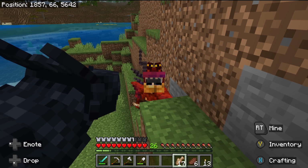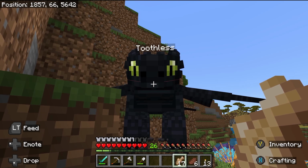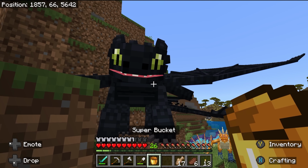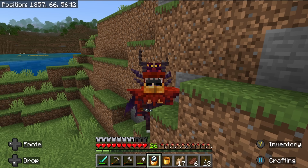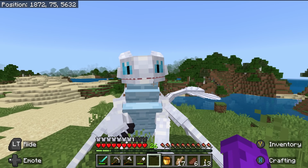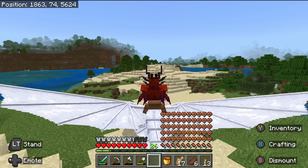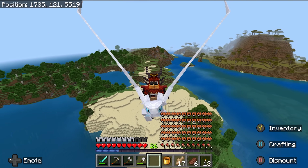I swear, it's probably been about 25 nights. Hi, Toothless. You are a pain to find. Do you know that? Since we have no saddle on you, I apologize. I'm gonna have to put you in a bucket. Night fairy in a bucket, everyone. And now that that is done, Luna, we can finally go home. Let's go back to our village house and make sure we have everything we need. And then we can finally go back to our island.